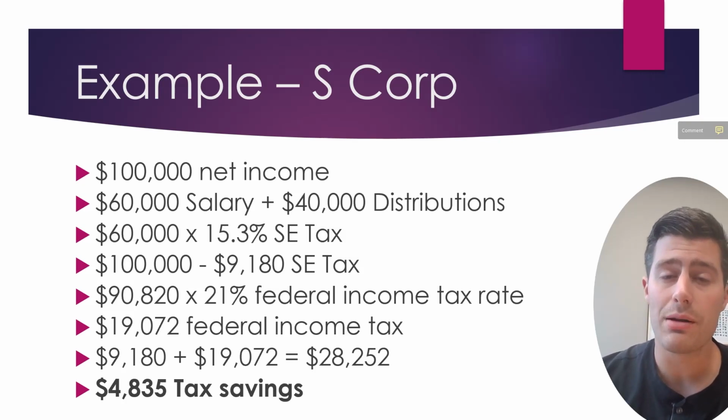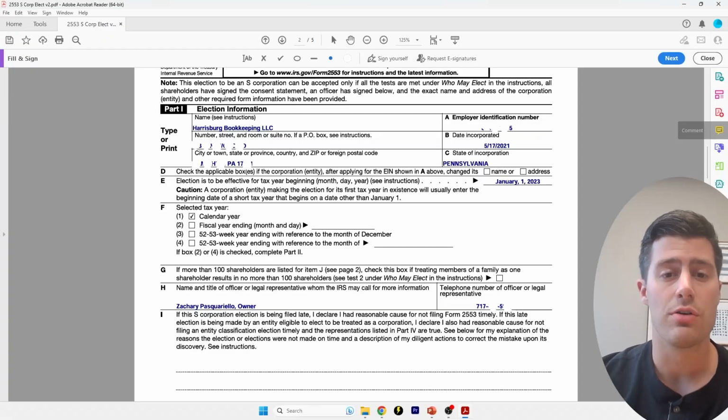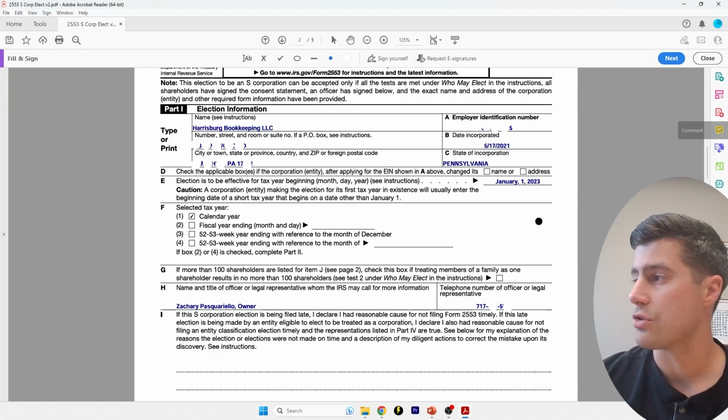We're making the same amount of money. We're paying a little bit of money for payroll processing. We're paying a little bit more for tax filing because we are an S Corp. We have to file an 1120S, which is a separate tax return for our S Corporation. So it's a little bit more complicated, but you're saving almost $5,000. This is huge tax saving implications. And now I'm going to show you exactly how to fill out the IRS form so that you can apply for S Corp status.